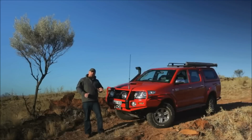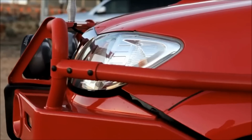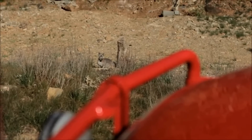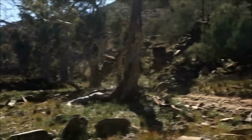So if you start with a good, reliable foundation, what are some things that we want to add to the truck? For Australia, obviously, a heavy-duty bull bar is a good idea. In my last couple days here, we have seen hundreds of kangaroos crossing the road, and I wouldn't even consider going into the outback without a product like this on the front of my truck.